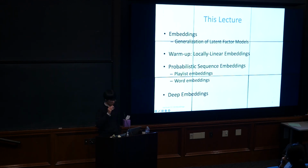And I do want to say embeddings are the most widely used form. When I talked about bilinear filtering before, I said this is kind of niche. You use it for recommendation systems and not much else, like the Netflix problem. Embeddings you find everywhere. Deep learning, traditional machine learning, anything that you do, you will find embeddings.